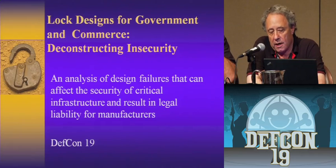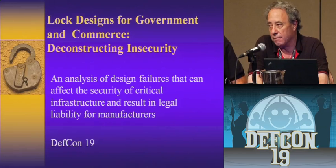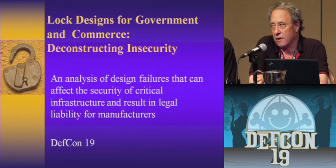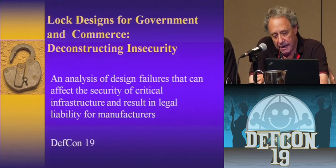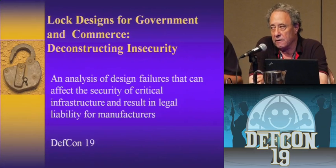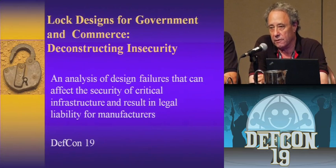And we're going to talk today about some engineering problems regarding one company as an example. We're not intending to pick on this company. We don't have any issues with them. They've been around for a very long time, but they're a prime example of what we call insecurity engineering. And so we're going to go through a lot of slides and some video today to talk about design problems that can cause real problems both from a liability standpoint and from a security vulnerability standpoint.